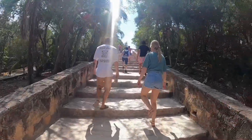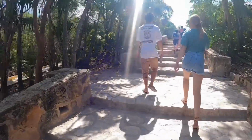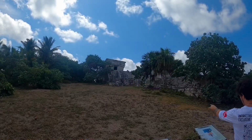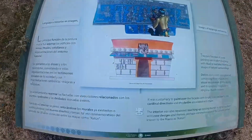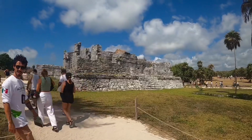This is day 3. We signed up for a tour through the Tulum Mayan ruins. Our tour guide is the guy in the white long sleeve shirt. He was so friendly and kind and really funny, and he gave us a lot of good information, but not too much. In this video here, you can see some of the artwork that was engraved into the stone, but also at a time it was painted.